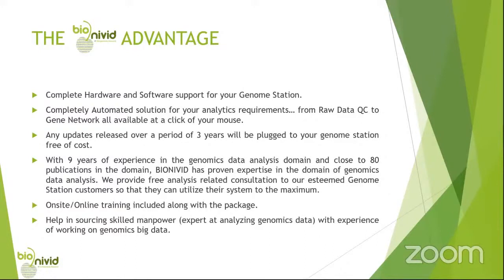Also, we have 9 years of experience in genomics data analysis and close to 80 publications, as I had discussed below. So we also provide free consultation to our esteemed Genome Station customers so that they can utilize their systems to the maximum. Obviously, our analytics team with vast experience in the field of genomics makes sure that you utilize the Genome Station to the best of its capacity, and we make sure that you put it to use and don't just use it as a regular system. Use it as a specialized machine for genomics data analysis. We also have on-site and online trainings included with the overall package, so we make sure that we train all of you to ensure that you know how this machine works and how to make the best use out of it.